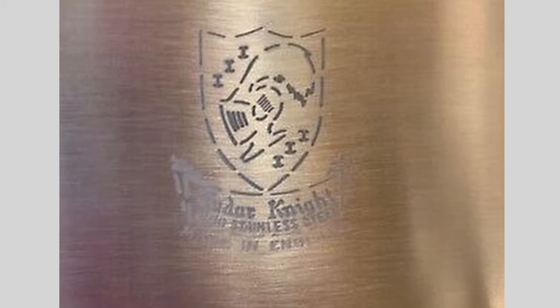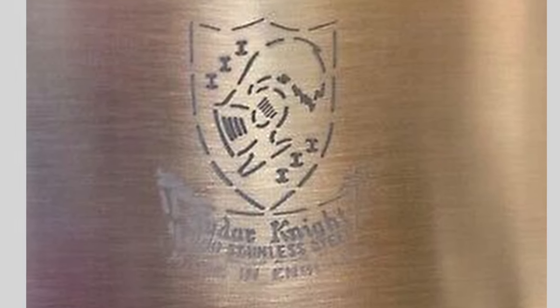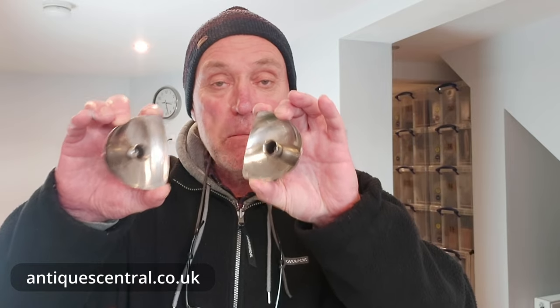But these were actually made by Tudor Knight of England in the 1960s, 70s. I've tried to do a bit of research to find out a bit more about Tudor Knight, but I can't narrow anything down at the moment. I'm thinking they're probably Sheffield. Sheffield is a city in England that is renowned for the production of stainless steel and silver plate, etc. So a couple of really attractive, simple, utilitarian candle stands, stainless steel, made by Tudor Knight.